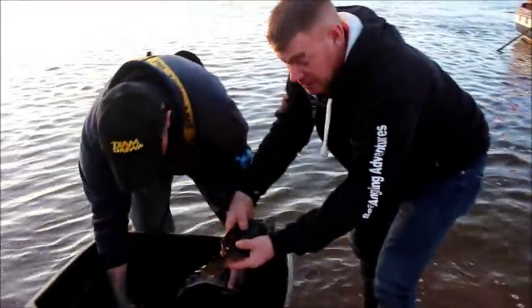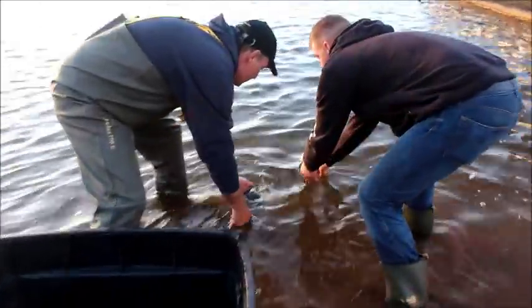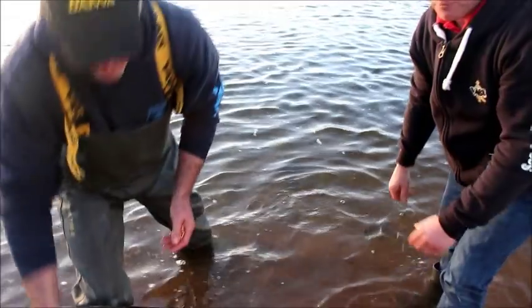So as you can see, all lively, being returned. Joys of this flounder competition. All the fish can be returned to fight another day.